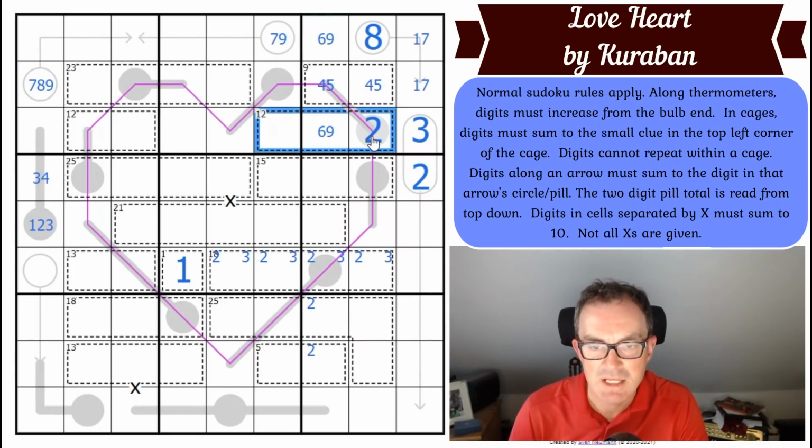So maybe the 12 cage. We've got 2. These have to add to 10. So this is a 1 or a 4. Which might be useful or might not.